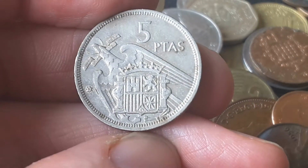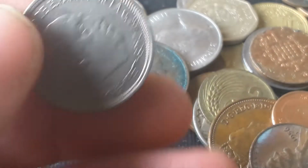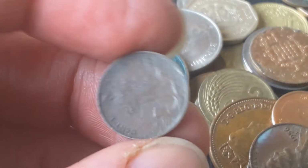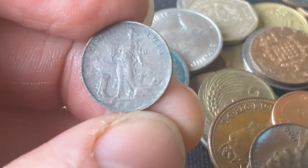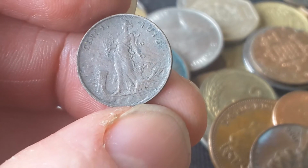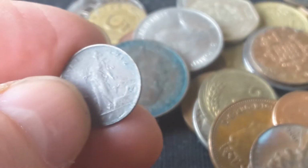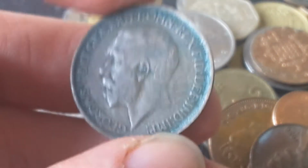Okay. Fascist coin, 1974, yes, in the start, it's got 74. 5 pesetas from Spain. General Franco, he passed away in 75, and Juan Carlos took over. What date's this? 1912, is that an Italian coin? Oh, yes it is, and I don't have that one in my collection, so that's going in, even though it's not in as good a condition as you would want.